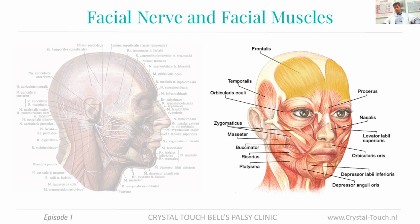The frontal muscle lifts the eyebrow. These three muscles, the frown muscle or procerus muscle, pull the eyebrows together and down. These two pull them together. The circular muscle of the eye has two parts. One is used for squinting your eye, and the other one is used to close your eyelid and to lift up the lower eyelid, so it participates in the act of blinking.